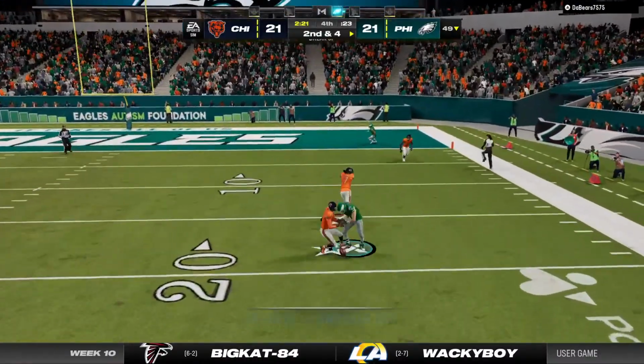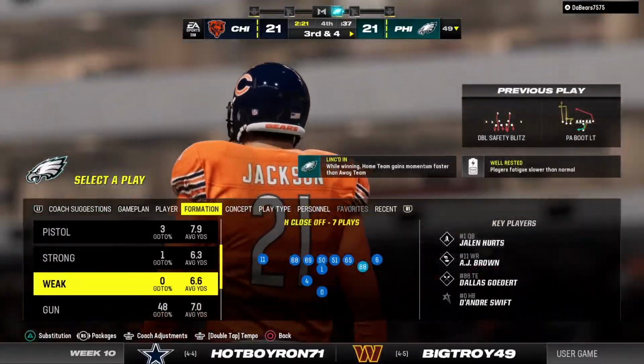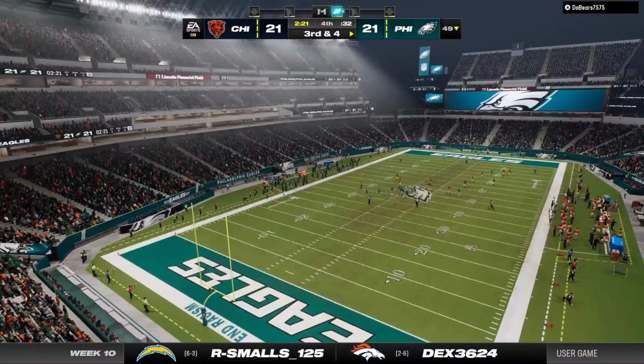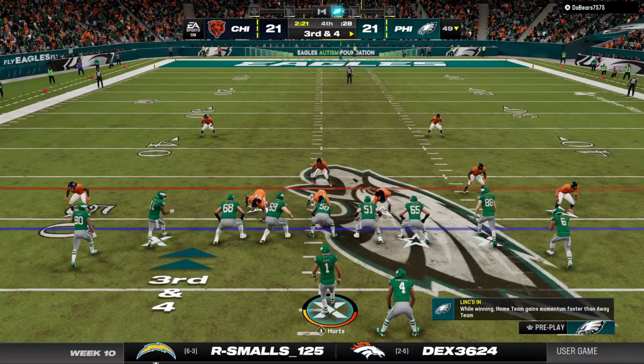Now he'll let it go deep right side. And incomplete on the deep ball. That's some good closing speed there defensively because that looked open for a minute. But that's great work with the ball in the air. Never gave up, converged on his man, and broke the play up.